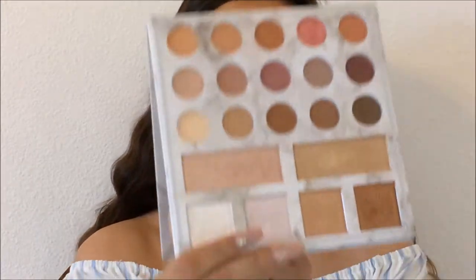So this palette has 6 highlighters and 15 eyeshadows. I think she has 7 new eyeshadow shades or 7 new something in here. But my sister has the old palette and I just wanted a new version, and I love the highlighters in here. I've had this palette for about 2 weeks now, and I've been using it a lot, as you guys can see when I'm showing you the palette.